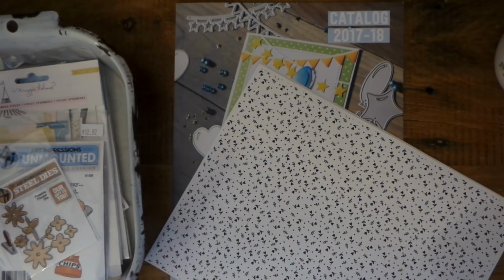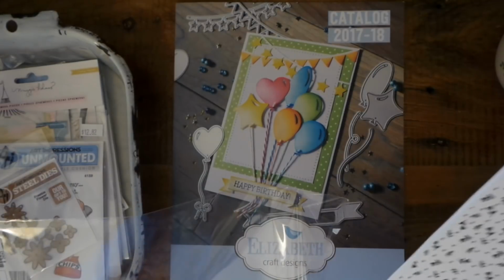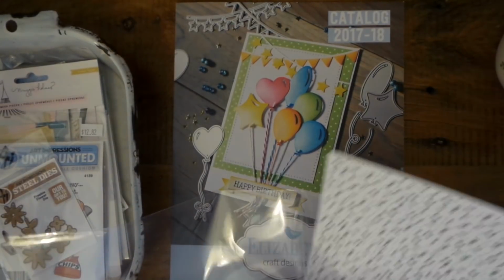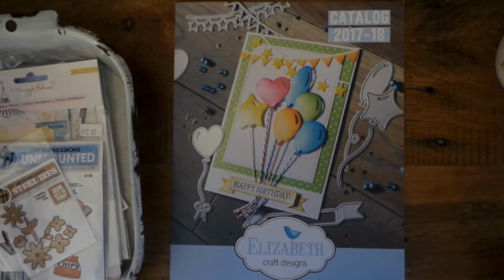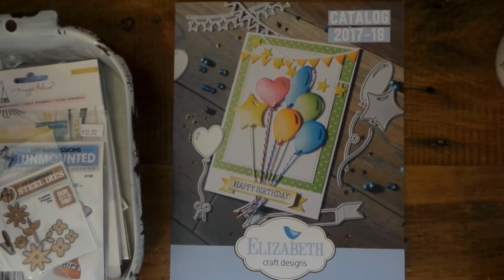But if you have a laser copier, you could just copy them off too. They're kind of expensive. It was $4 for 4 sheets, which is a little crazy.